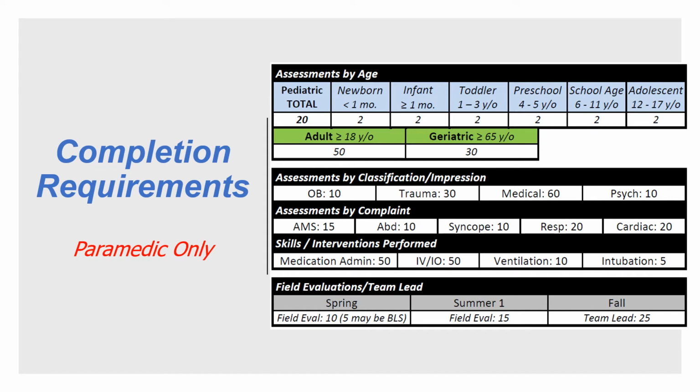But in the fall is what we call the capstone term, and that's when they need to actually be a team leader. So they should be able to go out there and just orchestrate everything. So you see they have to have a total of 20 patients in the pediatric category, and they're going to get a lot of these in the hospitals too. But you see quite a significant number of patients, 50 adult patients, 30 geriatrics, 20 pediatric patients overall. So they have to have encounters with 100 patients in the field and clinical settings.